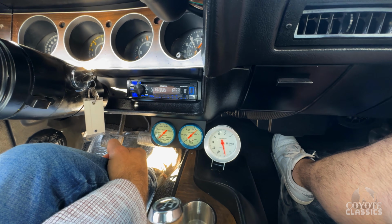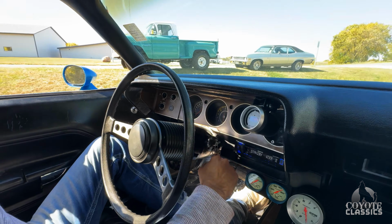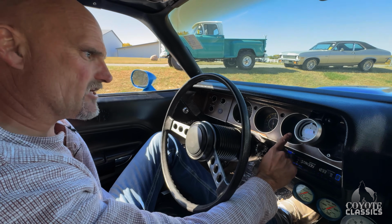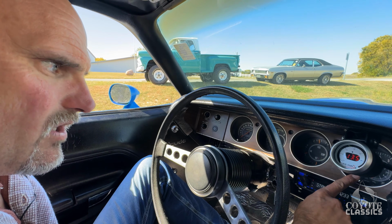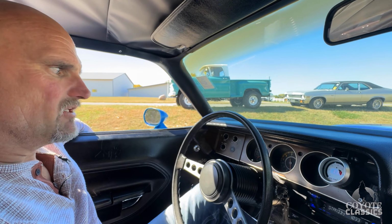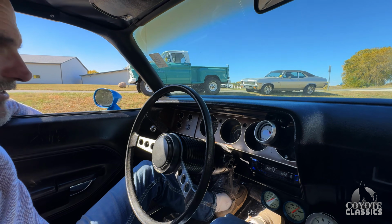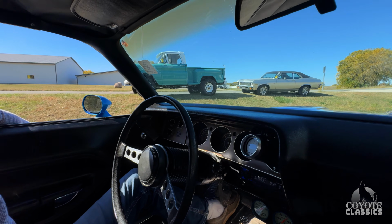Oil pressure at an idle is 70 pounds, goes over 85. Gas gauge works. Alternator gauge in the dash works. Clock does not work. I'm guessing it's probably a 68,000 mile car. It could be, but that's what's on the odometer anyway, 68,328, but it doesn't really matter. All the paint and body and interior and drivetrain's all been redone.